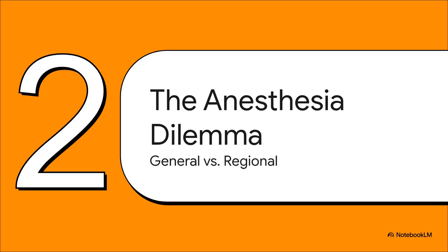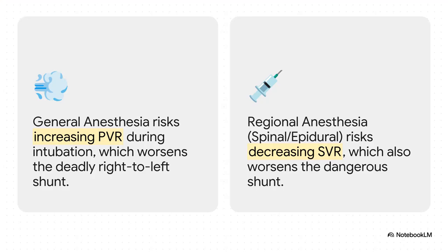Okay, so imagine a mother needs a C-section. This puts the anesthesiologist in a truly terrifying spot, facing what seems like a total no-win choice between the two main anesthesia options. And this is the classic rock-and-a-hard-place scenario. If you go with general anesthesia, you risk spiking that lung resistance, the PVR, especially when you're putting the breathing tube in. But if you choose regional anesthesia, like a spinal or an epidural, you risk tanking the body's resistance, the SVR. Either way, you're making that deadly shunt worse.